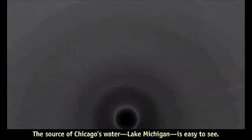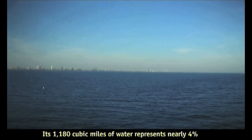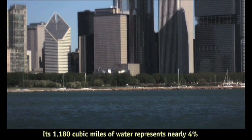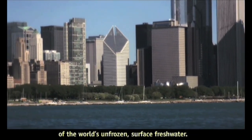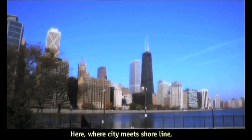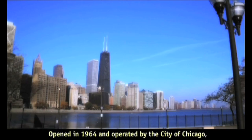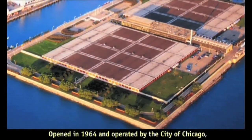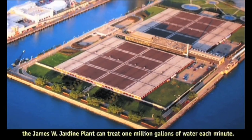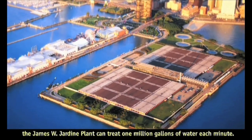The source of Chicago's water, Lake Michigan, is easy to see. Its 1,180 cubic miles of water represents nearly 4% of the world's unfrozen surface freshwater. Here, where city meets shoreline, sits the world's largest conventional water purification plant. Opened in 1964 and operated by the city of Chicago, the James W. Jardine plant can treat 1 million gallons of water each minute.